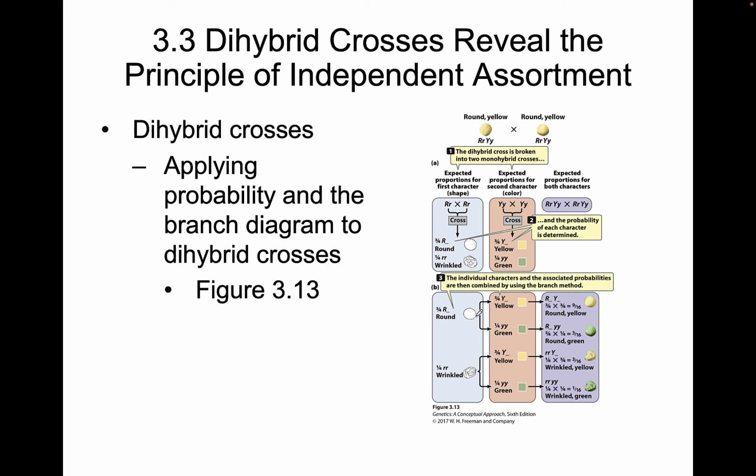All right, so with these dihybrid crosses, you can apply, again, the probability and the branch diagram to the dihybrid crosses, just like we saw before when we were doing the probability. You can apply the same concept to dihybrid crosses. And you can see here, they're just using the branch diagram, as you see here, which may be more helpful.